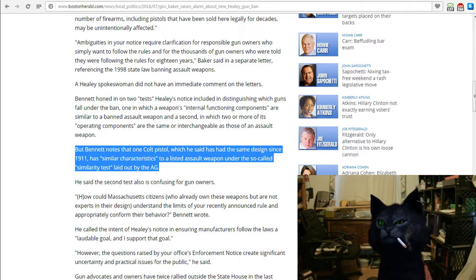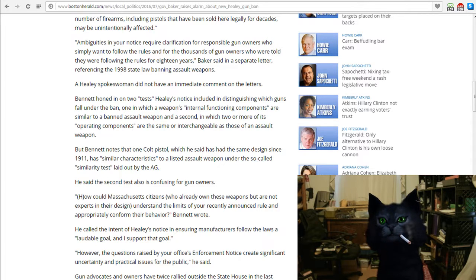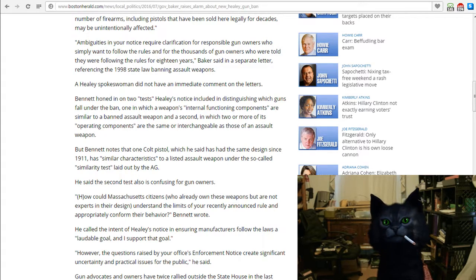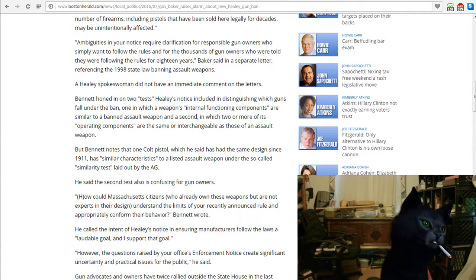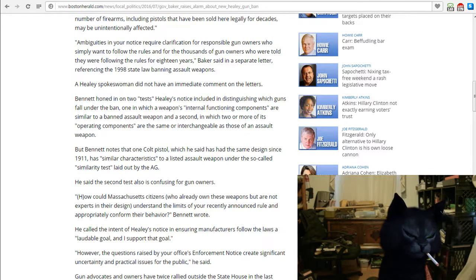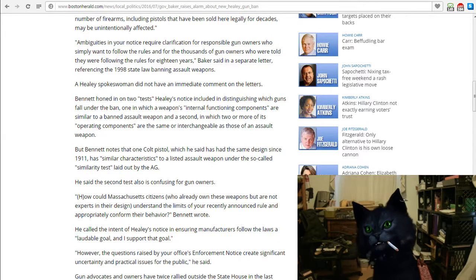Perfect example. Here we go. Bennett notes that one Colt pistol, which he says has had the same design since 1911, has similar characteristics to an illicit assault weapon under the so-called similarity test laid out by the AG. Exactly. The vagaries of this law are ridiculous. Like a 1911, designed in 1909 to 1910 and finalized then. It has a pistol grip. It is able to accept magazines of more than 10 rounds. It is semi-automatic. What a dangerous machine. How did our boys in World War I even make it without just killing each other in the trenches?